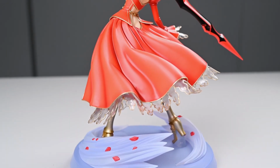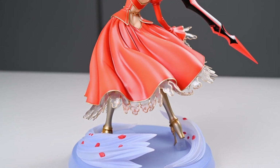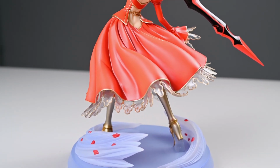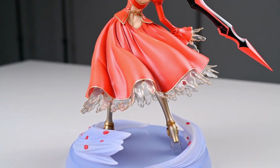So somehow these QC reject figures find their way into some figure stores in China and they sell them as usual, though they give you a very steep discount. They display a sample in store, and if you like what you're looking at, sure, you can have it for a very low price. And that is exactly what happened with this figure of Nero Claudius and these two other QC reject figures I have over here. This is something that is unique to China so far.